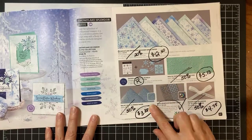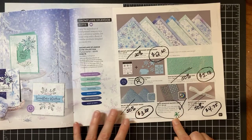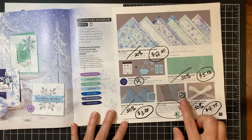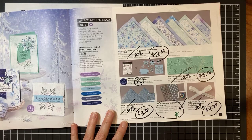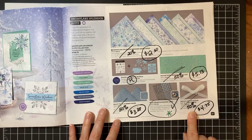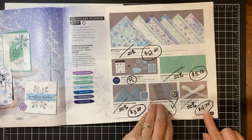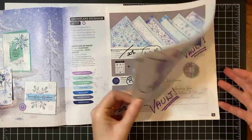Yay! I think these are my favorite gems of this entire catalog, and they are going to be coming into next year's annual catalog. So I'm super happy about the blue adhesive back gems continuing. The beautiful iridescent Snowflake Splendor ribbon is going to be 50% off starting next week. $4.75. Mark a star by that one too.